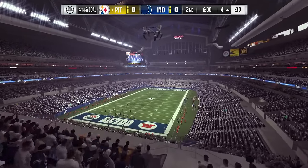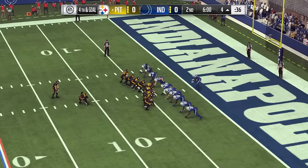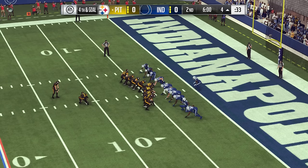Back with Charles Davis, Brandon Gaudin. It's Steeler football to begin quarter number two. They are, however, facing a fourth down situation.